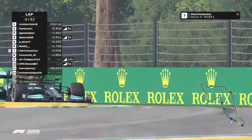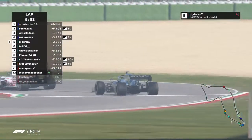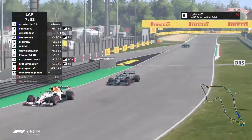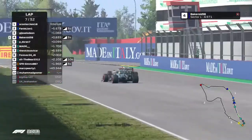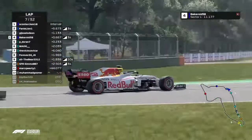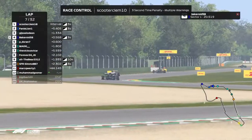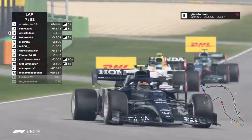Alright, so the Bear overtakes Imo. He's up into P9 now. UK Hawker has left the session as well. Durant is now very close to Bakeroyd. Bakeroyd defending for his life from Durant over here. And Sputaclem, he is now into the time penalties as well. So Gage is the only driver in the top 4 to not have a time penalty.